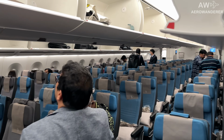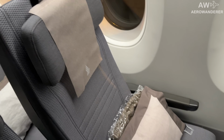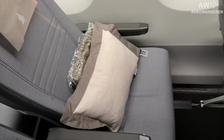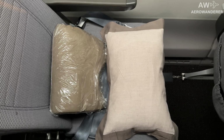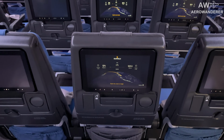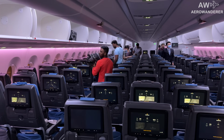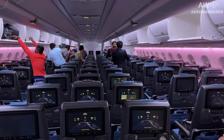These grey and blue coloured seats add to the calming cabin environment. These offer a generous seat pitch of 32 inches and a width of 18 inches. Every seat is also provided with a pillow and a blanket. Singapore Airlines operates their A350 in three different configurations. We are flying on the regional A350, which carries 303 passengers in two classes.